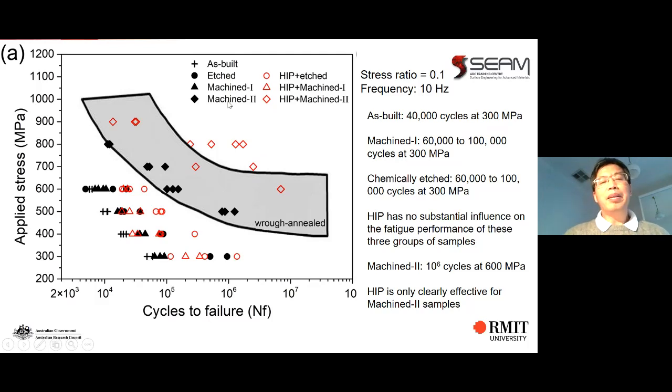On the other hand, having a good surface finish like this one is far better than having an insufficient surface finish plus HIP. So just having a good surface finish without HIP is far better than having an insufficient machined surface with HIP. So that's very, very significant.